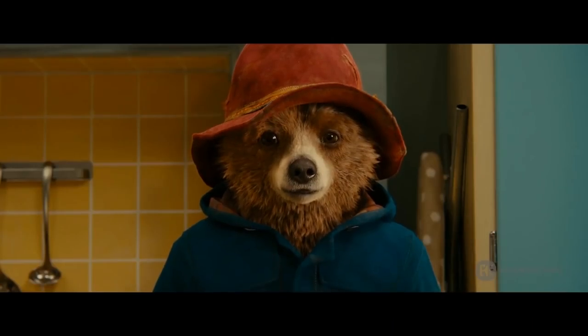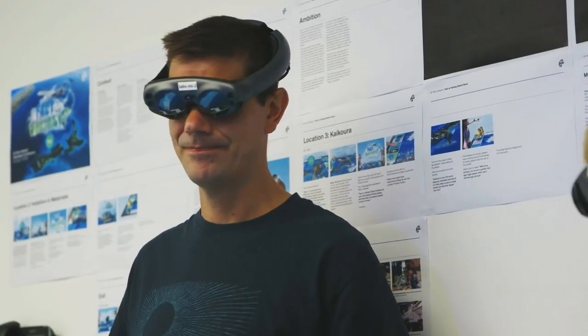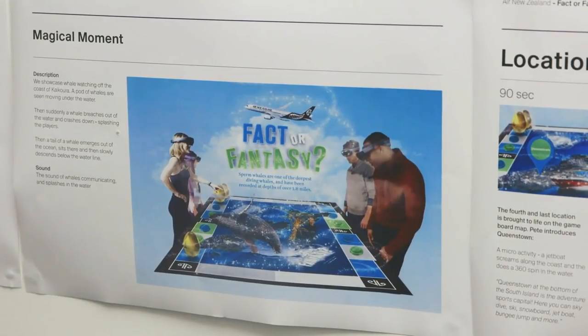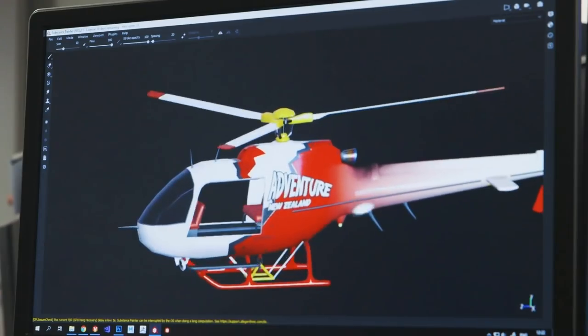Framestore make digital images for 9 different platforms, as well as virtual reality and augmented reality headsets. We had the ability to sort of ring fence where the creative had to sit to maximize the platform, and the Air New Zealand team, you know, filled that really creatively.